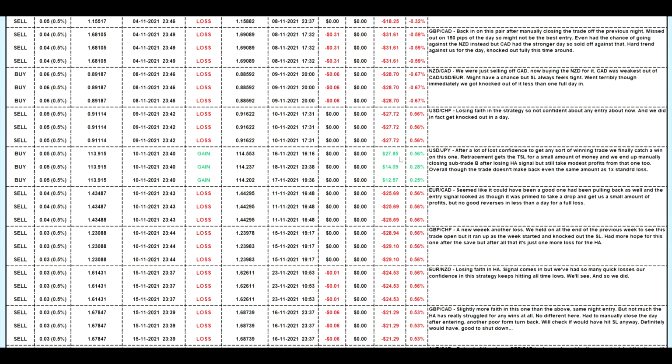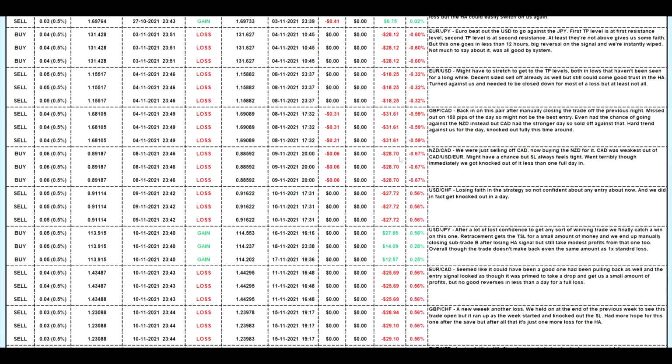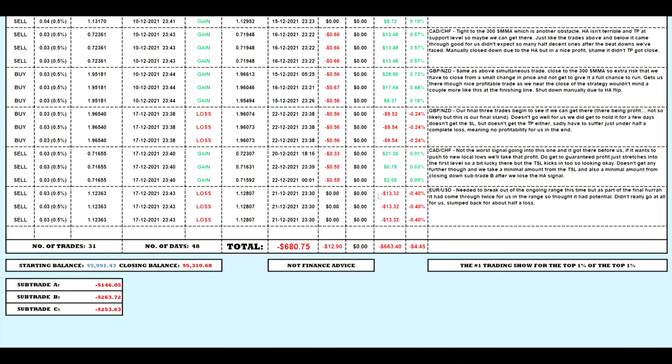We were in a range and there was no getting out of it anywhere. Heikin-Ashi was taking us in and out and in and out. And it wasn't even a flip on a signal for a lot of these. It was a full-on straight to the stop loss. That is how the strategy went. And you can see the final figure there, $680.75 down.